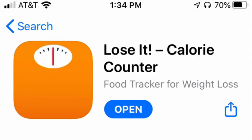And the second app that I absolutely love, that has really helped me on my OMAD journey, is the Lose It app. It is a calorie counting tracking app. There are quite a few of these in the App Store, quite a few on the market. I've tried several of them. I keep coming back to this one. It's very easy to use. It's got all the features that I need. It's got a good social community in it. And it's got a good database of foods that are already programmed in there.